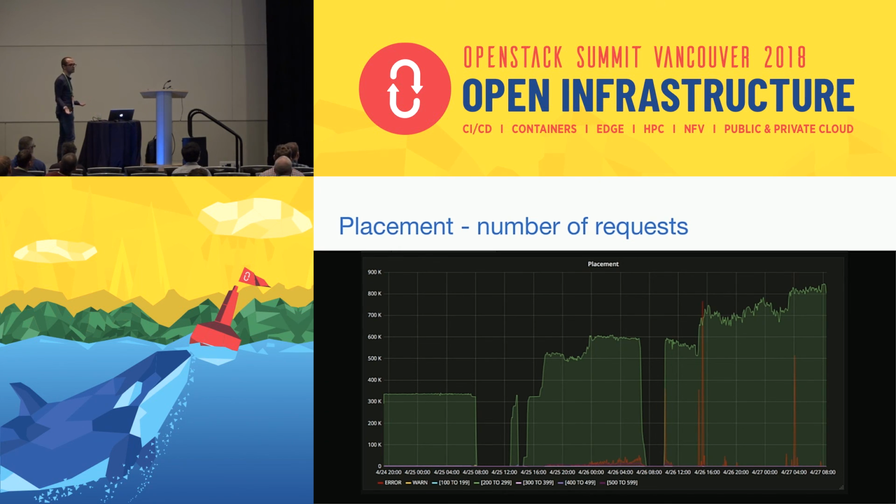So the initial reaction was, OK, let's add more placement API nodes. So we had 10, we start adding more placement API nodes. And since we add more placement API nodes, the number of requests seems to increase, actually, because they were able to consume more. So actually, we are doing something good. And this goes on and on, and we reach the point that, okay, this will never work. We need to start looking into the code.